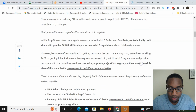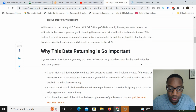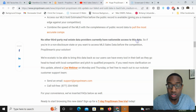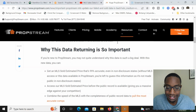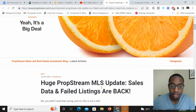And they claim that they are the only third-party real estate data provider that currently has nationwide access to this data, right? This is what Propstream is claiming, that they have this data even for non-disclosure states that they can give an estimate out on with 99.9% accuracy, right? And so that really puts them apart for sure.